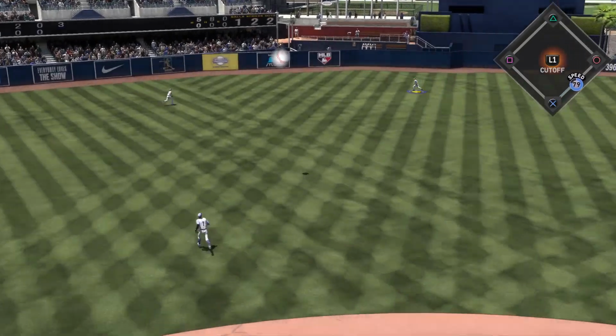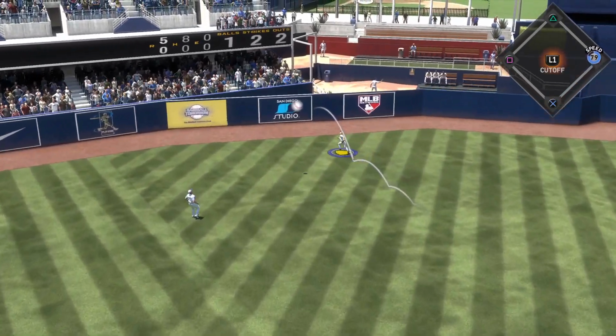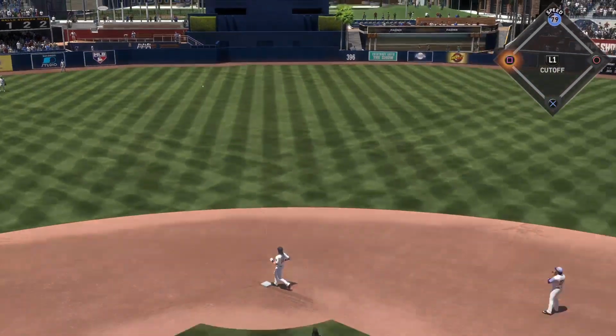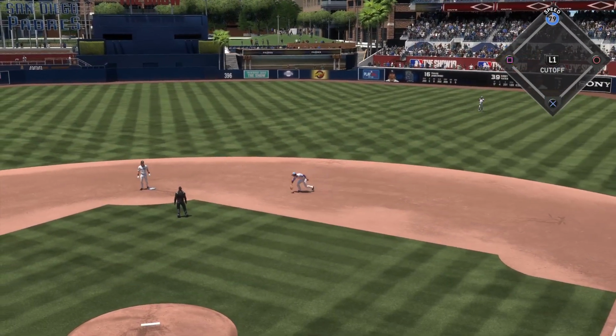And he connects with it. This one's hit deep out to left center field. But that'll hit off the wall in left center. And he'll make it to second base now with two gone.